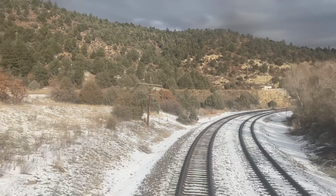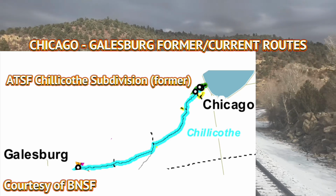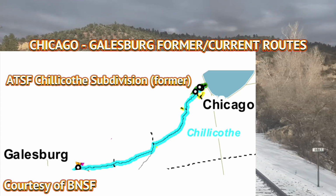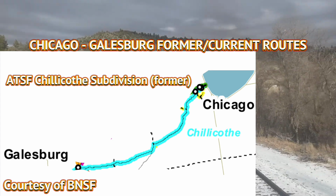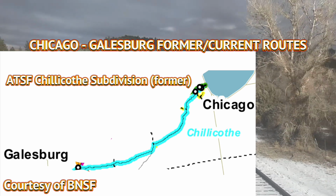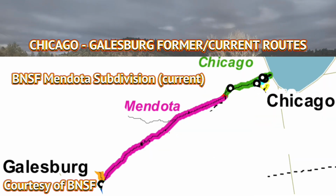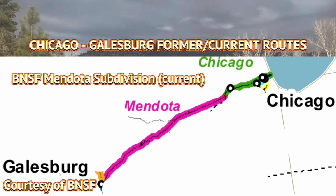Up until the mid-1990s, trains used the ATSF Chillicothe subdivision between Chicago and Galesburg, with intermediate stations in Joliet, Streator, and Chillicothe. Now it uses the BNSF Mendota subdivision, with stops in Naperville, Mendota, and Princeton.